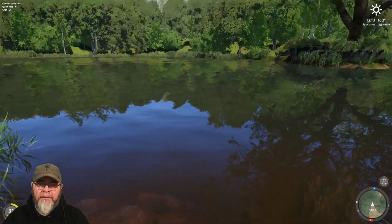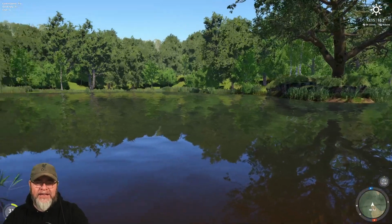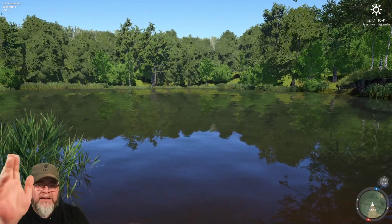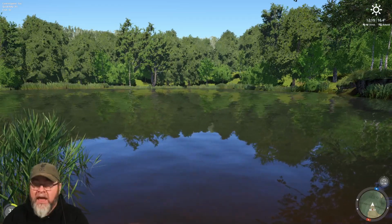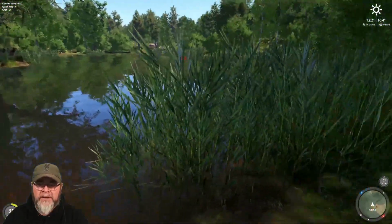So 4851. Annoyingly, in this lake, it seems long range is bad. I have tried going long range, trying to fish against the far reeds, and I have not found a good spot. Please try it if you're trying to find a new spot. But most of these spots seem to be really close in.